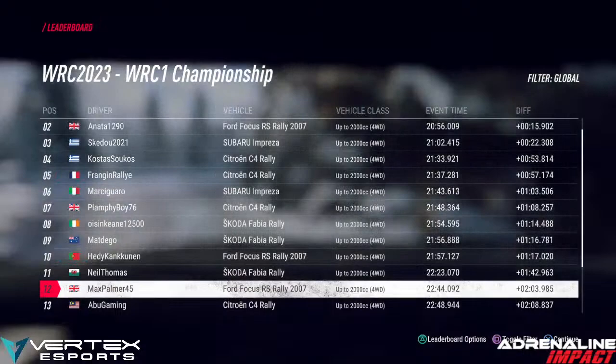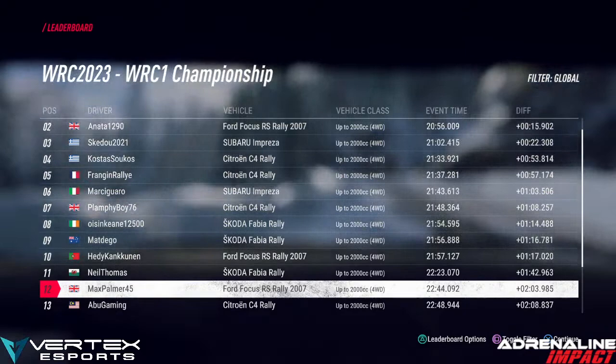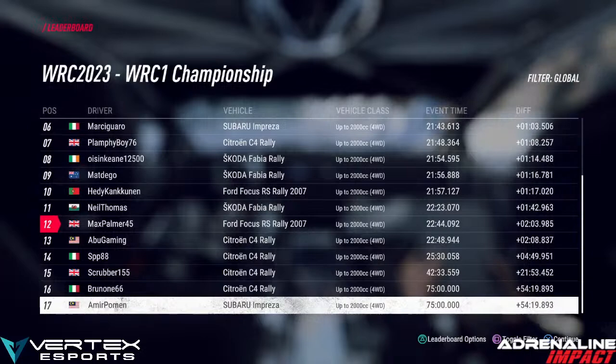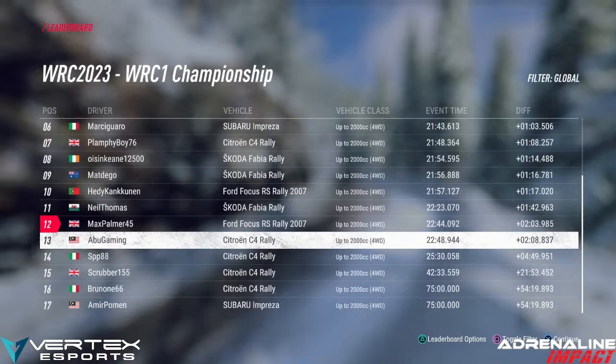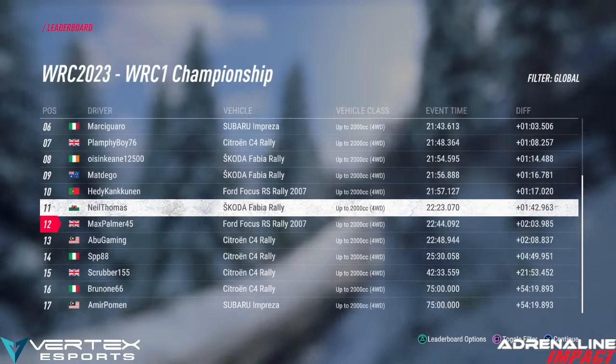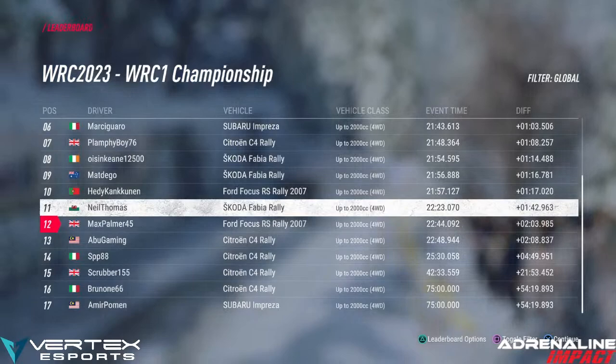Yeah, that was a lot better. I'm losing more time than day 1, but that's okay because there's a lot more rally. That looks good, no? 2 minutes? Okay. After how many stages is this? This is stage 4. There's another 2 more to go. But at least I'm not with these 3. And SPP, I think, had problems as well. Neil Thomas, I think, is just going a little bit quicker. Funny enough, we were together at the GCRC Championship.